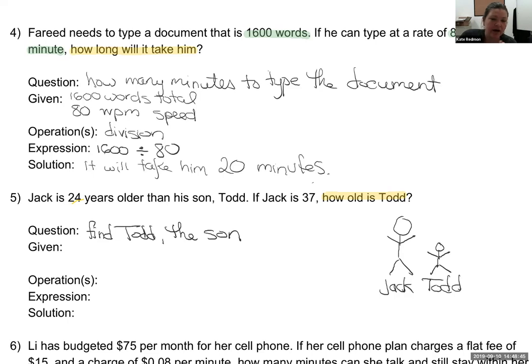So, okay, now what have we been given? We've been given the fact that Jack is 24 years older. We also know that Jack is 37. So Jack is 37, and we have that fact that Jack is 24 years older. What is that, 24 years older? As I go to take note of that, what is that thing? It's what you're going to use to add. I agree with you, but what is it? How could we describe that 24 years?